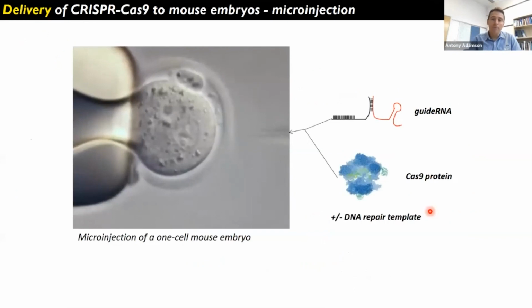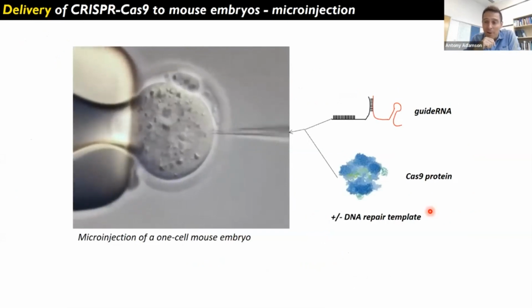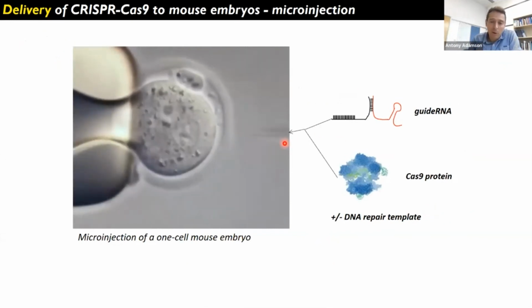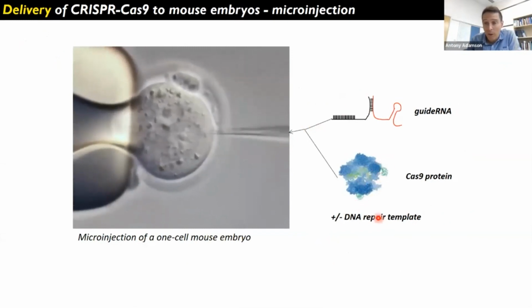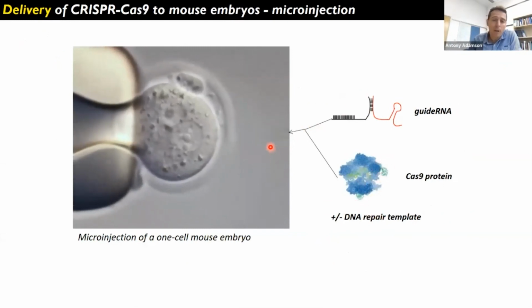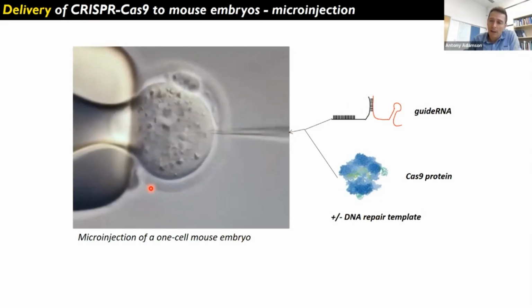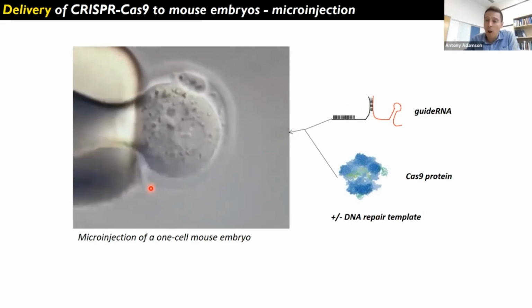So delivery. Now, delivery into mice is tried and tested. You know, people have been doing microinjection of mouse embryos since about 1975. So what we can do is load up our injection needle with the guide RNA, the Cas9 protein, with or without the repair template if necessary. And we have this embryo here held by this holding needle, and the needle goes straight into the pronucleus and injects the guide RNA and the Cas9 where it needs to be.